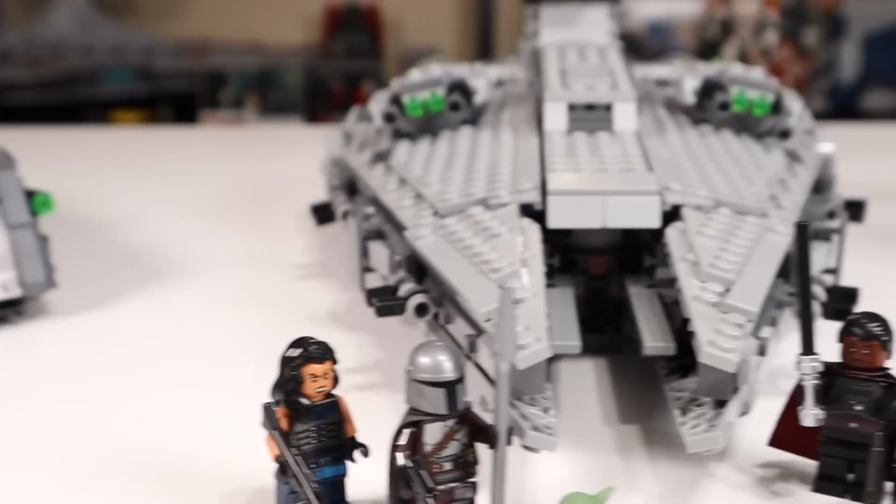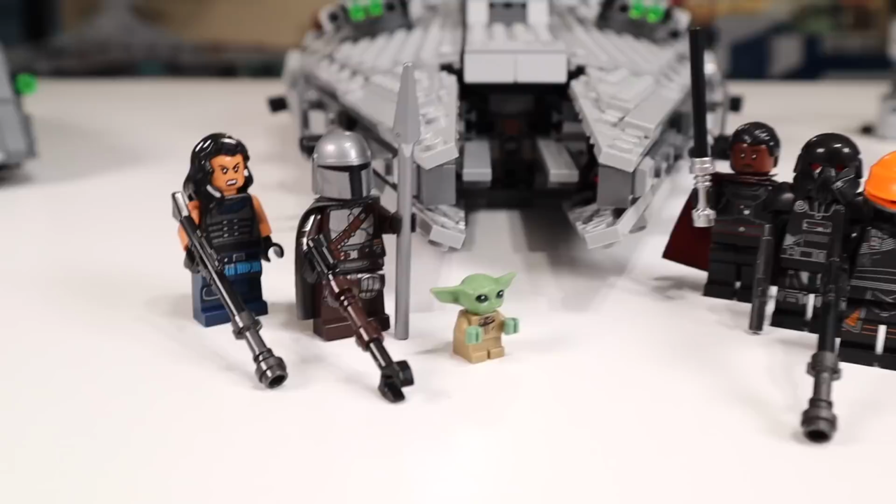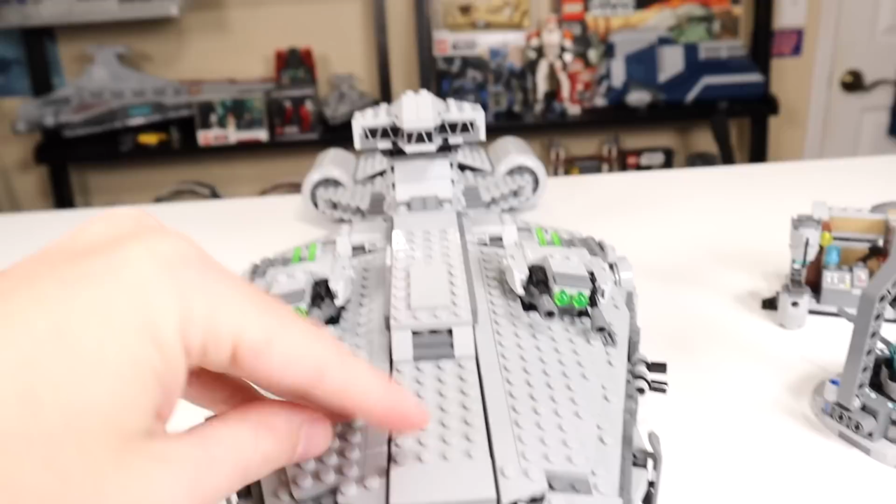Second best playset to me is Moff Gideon's Imperial Light Cruiser here. This thing is a beast as far as play features go. You also have good and bad characters, so you can reenact some fights that you may have seen in The Mandalorian Season 2. Of course, your spring-loaded shooters on top, and a massive interior space inside of this panel. Unfortunately, it does leave a little bit to be desired on the back end for play functionality, but you also have, like, the TIE Fighter shooter.